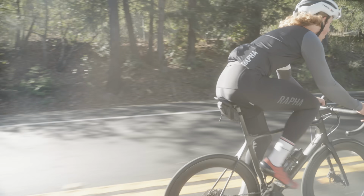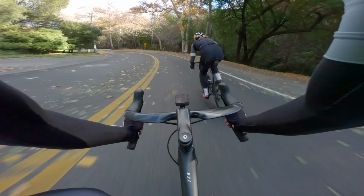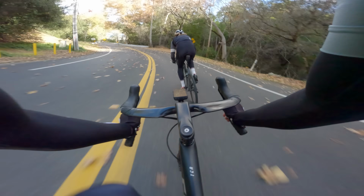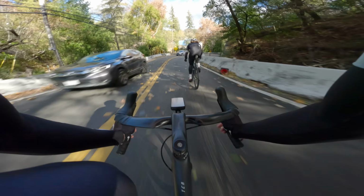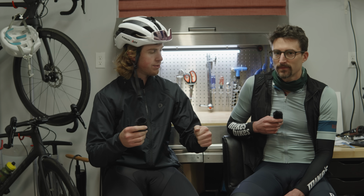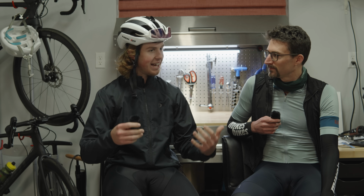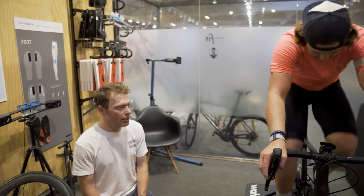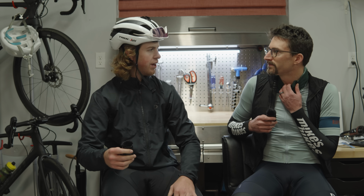Honestly, I don't really know how to describe it, I just felt more comfortable in corners, especially when we were ripping down Highway 9. That's that lower center of gravity. Yeah, I was able to get a little bit lower and I was like, wow, okay, I can push this a little bit further than I was before. My guess is it's because my saddle was so high up, I felt a little off kilter on the bike when turning.